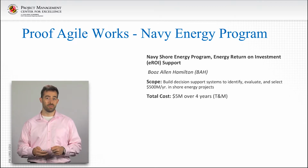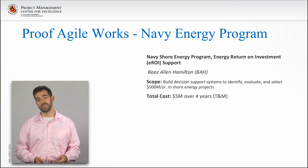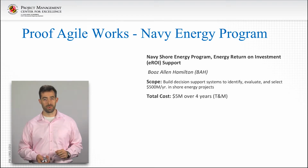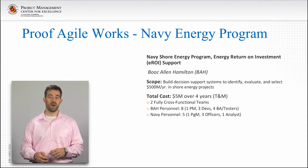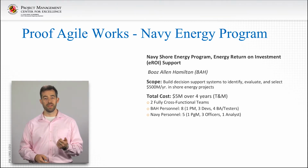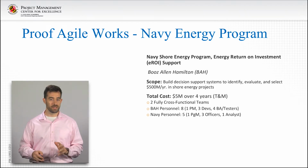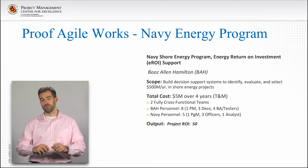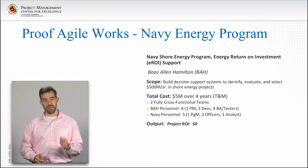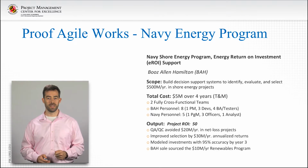The cost of the program that we were running, the Decision Support Program, was just $5 million over the course of 4 years, so about $1.25 million per year. We had 2 cross-functional teams of developers and analysts, which included 8 BA personnel and 5 Navy personnel. So this was a small team. But in the end, we were able to produce incredible return on investment. For every dollar they put into our program, the Navy got back $50 in exchange.